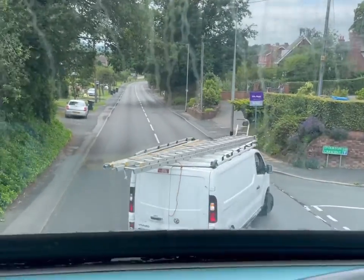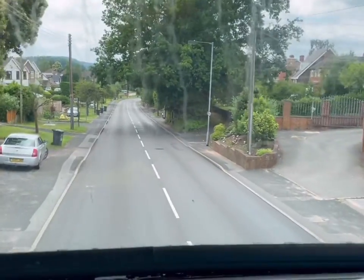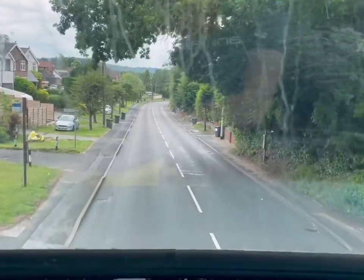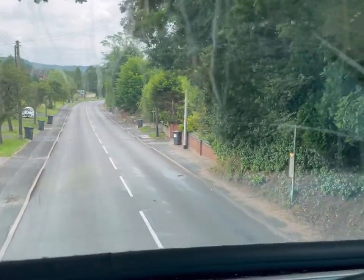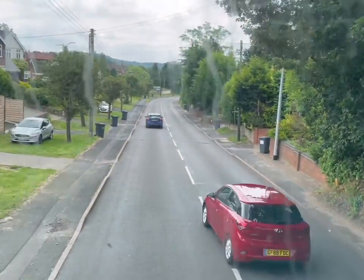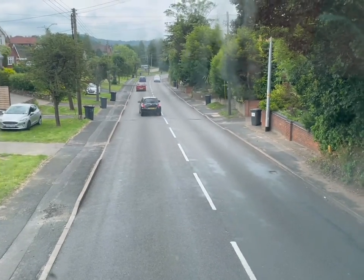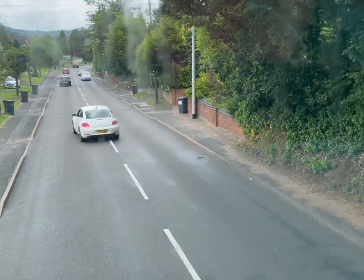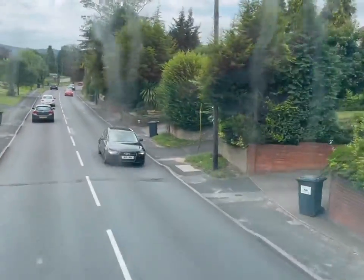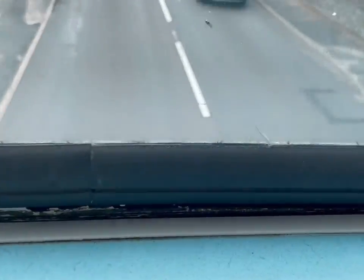Well, usually Green Bus just put a bit of variety of vehicles on. So here on Stourton. Hello. Now, as you can tell, I was having my mask on because of the pandemic, coronavirus, because as you know, it is mandatory to wear masks. I know it's a pest, but however, it's got to be dealt with anyway.